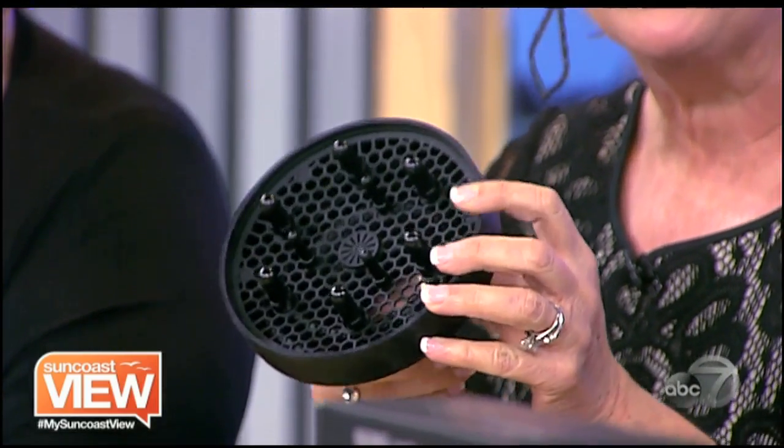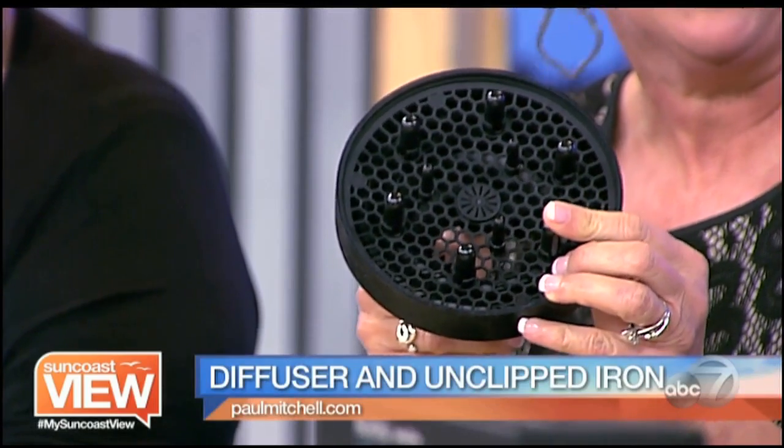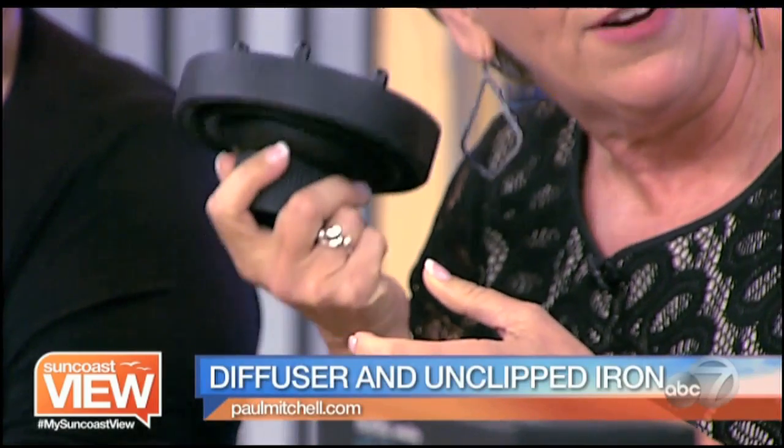So these diffusers actually have little teeth in them, little fingers. And you literally just put your hair in it and let the fingers do the drying. Really? So no touch, no brushing. No brushes. It's like a whole other no-touch world for curly hair.